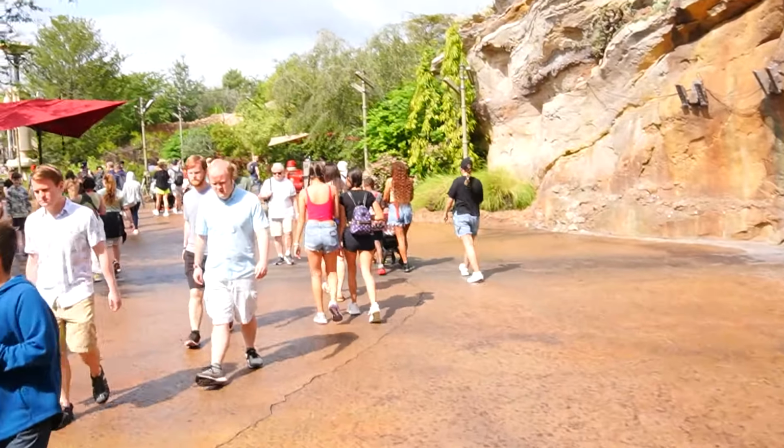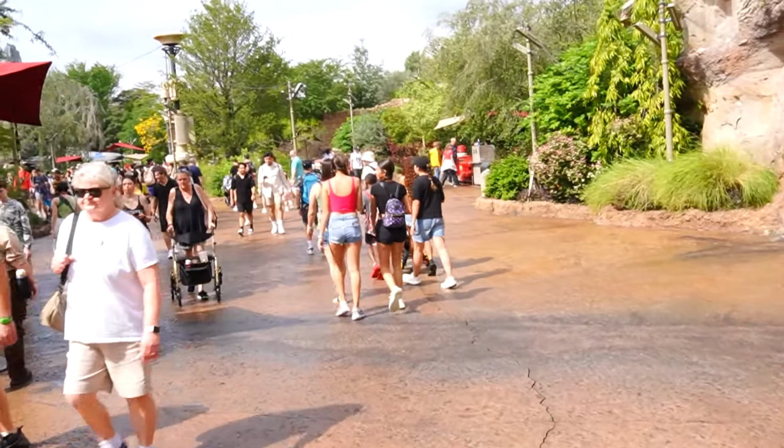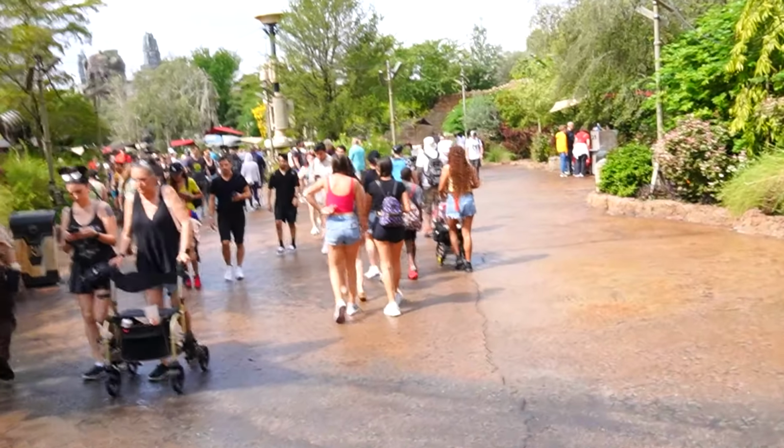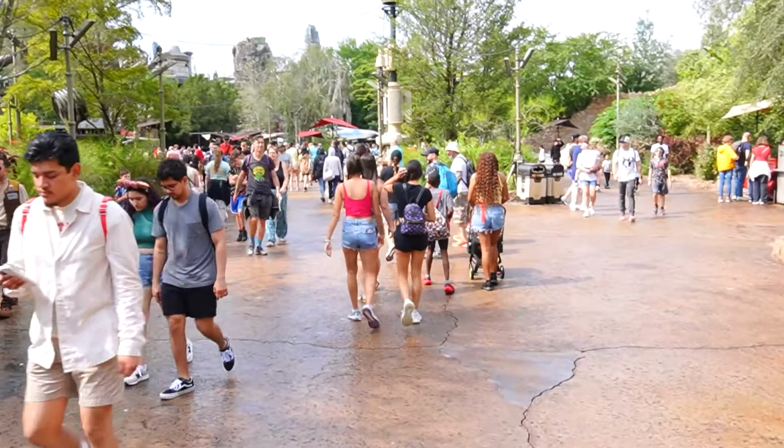But as you can see, we have now transitioned into Batuu. Did you see me jump to hyperspace? I did a pretty good job. I was pretty clean, crisp, got right here. We are now heading over to Ronto Roasters to get some food.